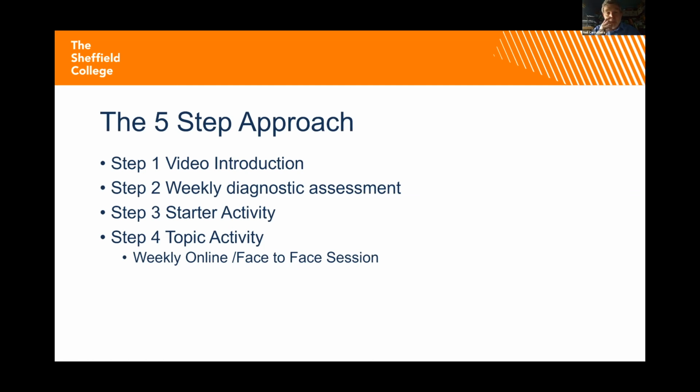So the idea was that they would come to the lesson having done those things. It's a great plan. That's where it went slightly pear-shaped with us. And then finally, after the session, the end of session mini exam was released so that the learners could actually establish what they'd done. That was another Google form written by a different team than wrote the weekly diagnostic assessment.